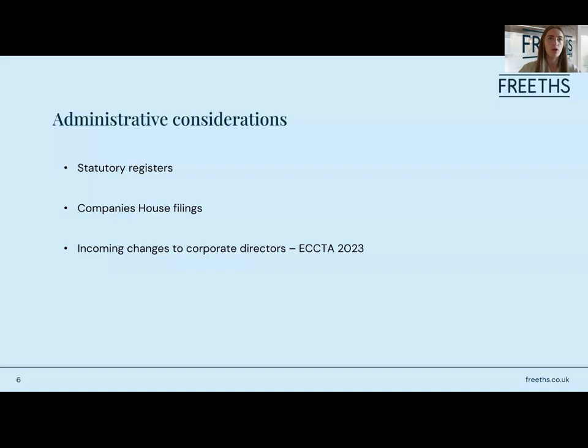The Economic Crime and Corporate Transparency Act 2023, also lovingly known as ECTA, because that's just a very long name to be saying all the time. This is a piece of legislation that's coming in on a piecemeal basis. But one of the aims of this piece of legislation is to place further restrictions on corporate directors. To this end, the legislation has set out plans to implement a ban on overseas companies acting as corporate directors. UK companies will still be able to act as corporate directors, but those companies have to have an all natural person board. So you can have one company with a corporate director, but then the board of directors of that company has to be individuals, and you won't be able to have overseas companies acting as corporate directors.